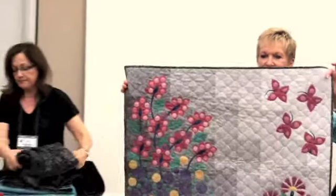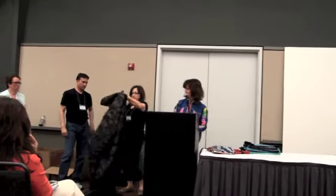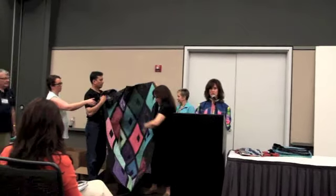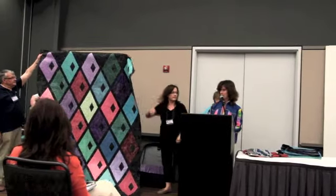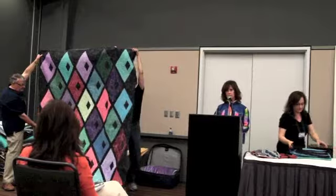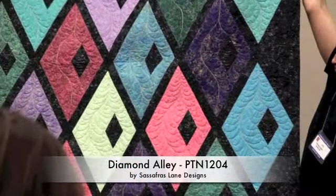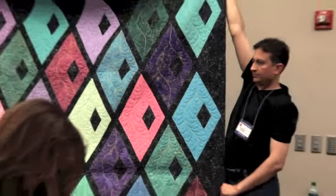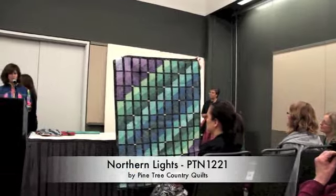Okay, all right, so now we can go with these ones. And this will be a test of my memory because I didn't write these ones down. This is another lovely shimmer quilt. This one, Diamond Alley by Sassafras Lane, which is a new pattern company at Fall Market. And I trust they're here too, or their pattern is available. This one is by Pine Tree Country Quilts. And it's one of two that are by Pine Tree.